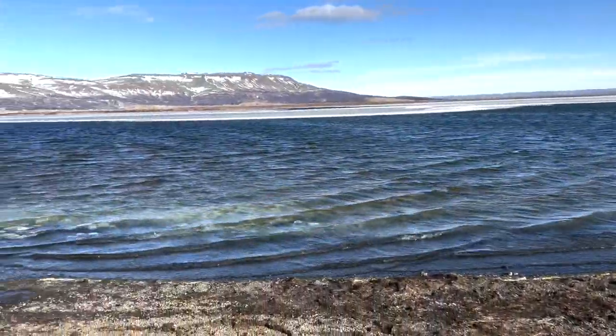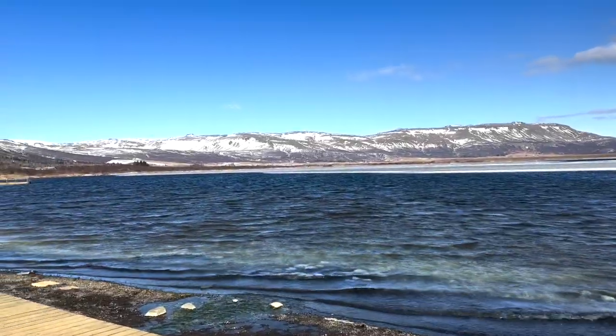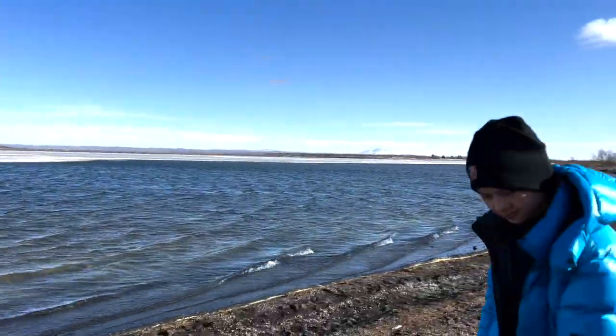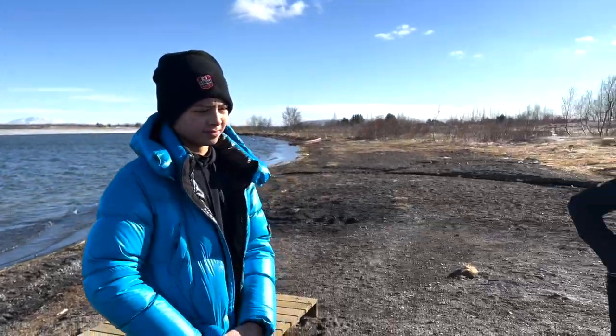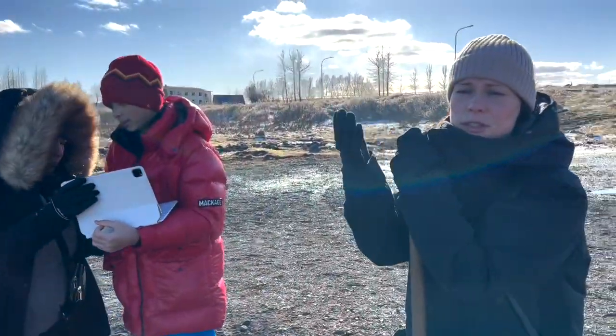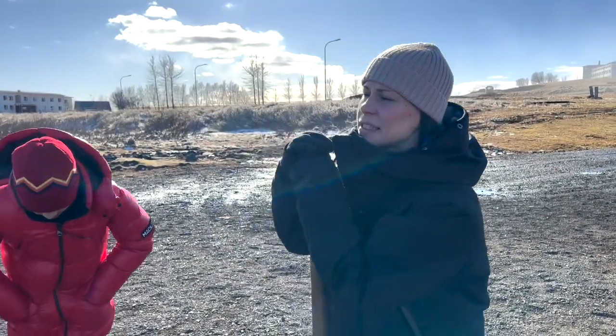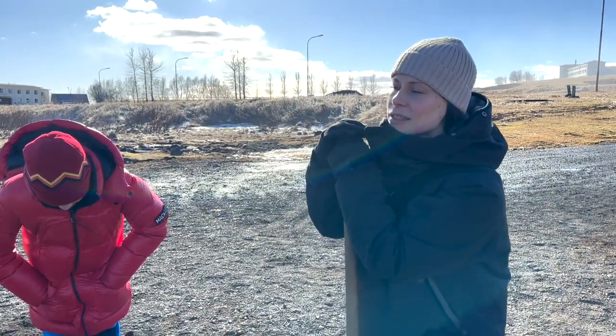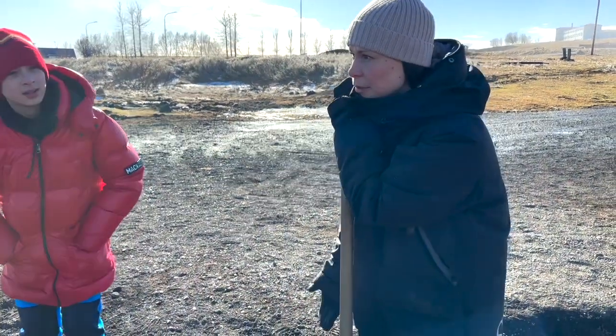And back in the days, the Icelandic people decided to move to this place to be baptized because this water was very warm. So obviously they didn't want to be baptized in cold water. So everybody started coming here. And that's why we actually developed a small tradition with the bread also.